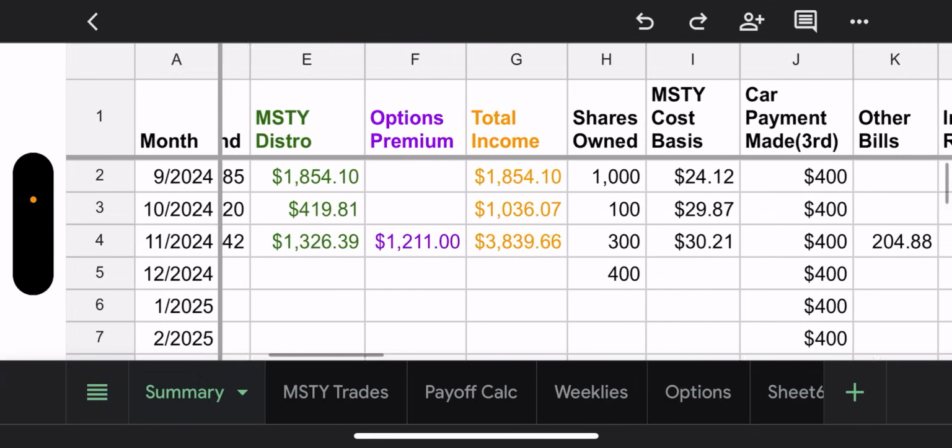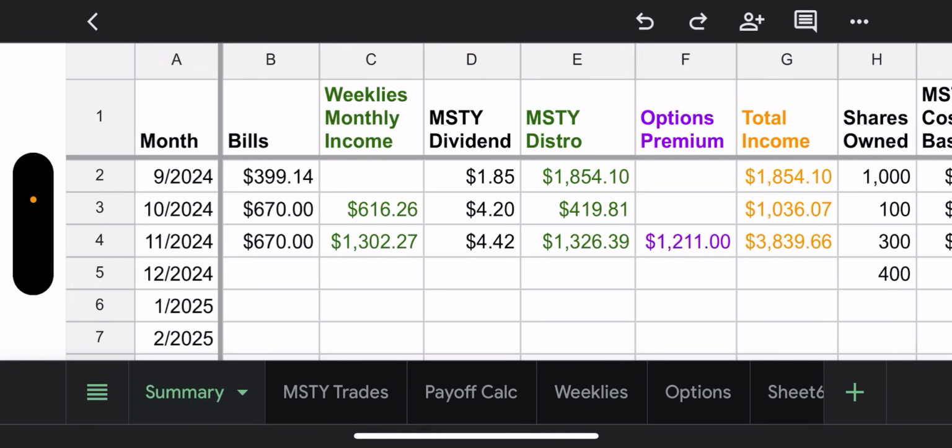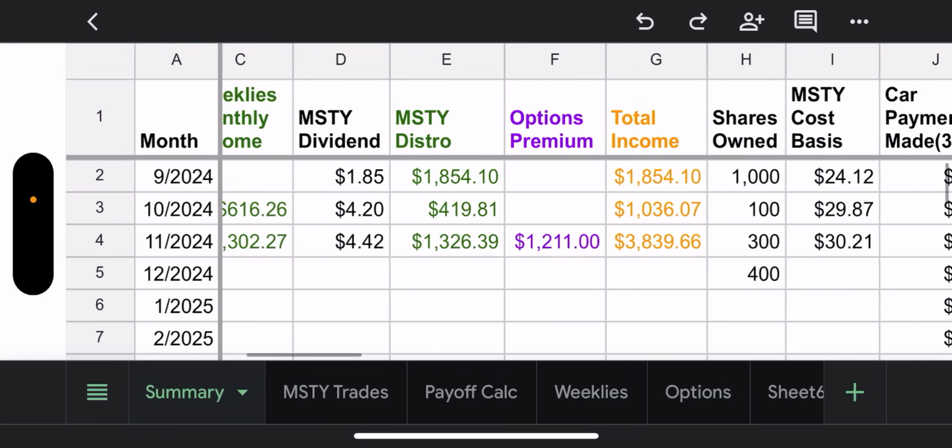However, understanding that this is the first time I did options, I was able to go a little crazy on options. So my options income is probably not going to be that high every month. Is the Misty distribution always going to be that high? Well, if some of these shares get called away, probably not. And is it always going to be 442? Probably not. It could drop to 3, it could drop to 2. The weekly income, however, the weeklies' monthly income, that should be pretty consistent overall. It could drop in due time. So I need to understand that.